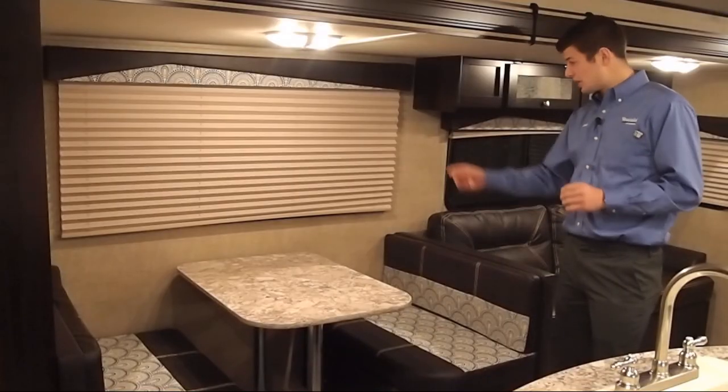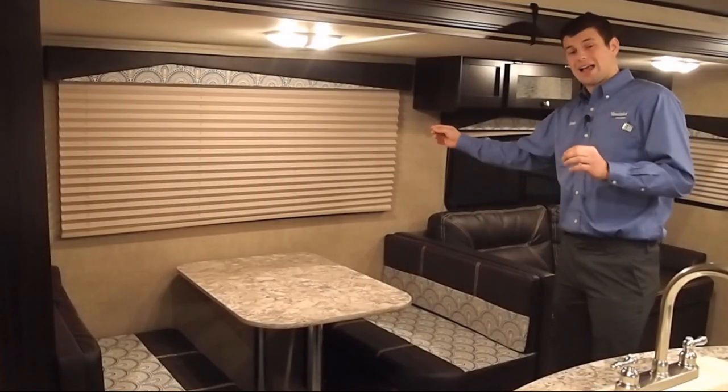If you need some extra sleeping, you'll notice that you've got the nice blackout mini blind.